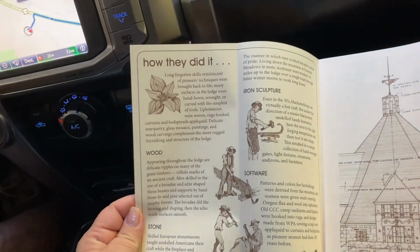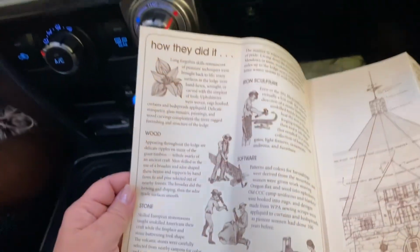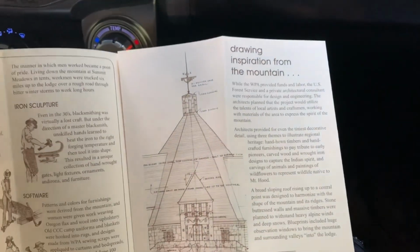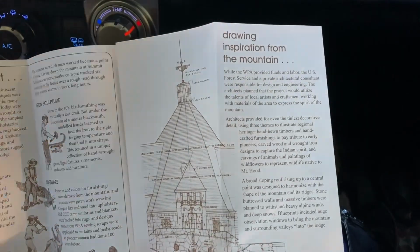I did read this last night, how they made it from the stone and the wood and the iron and everything from around. There's architectural renderings. The inspiration.